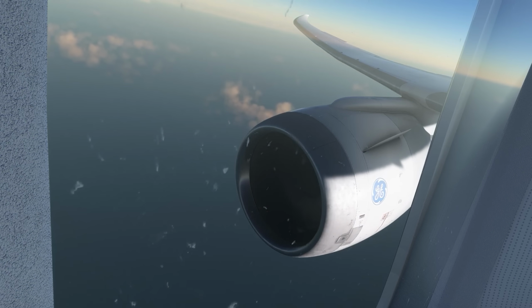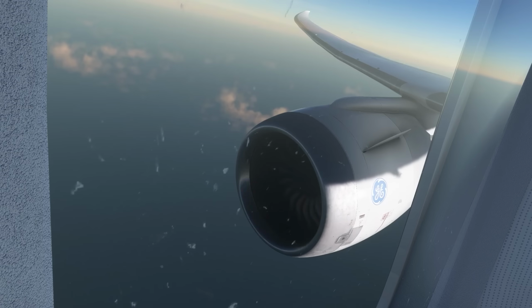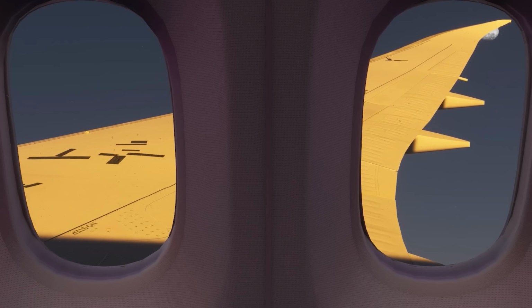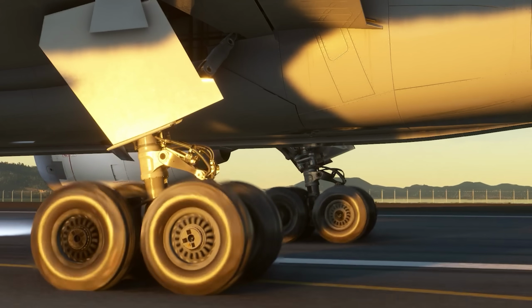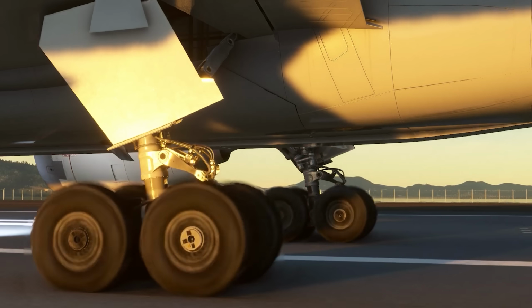Oh god, when can we actually escape this Premium Deluxe sort of gate block that is available since the beginning of the simulator for all of the add-ons that have come out, especially for the 787. I just hope somebody goes ahead and creates a custom model of the 787 that can be rid of all the issues that have plagued it for so long.